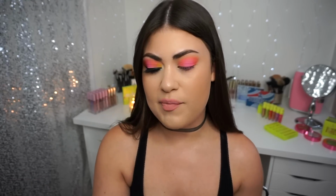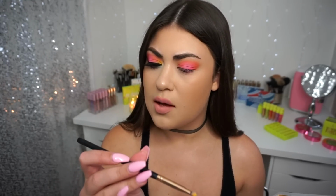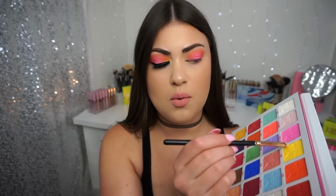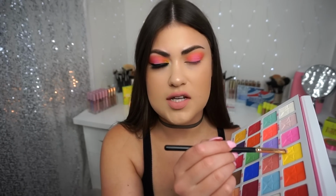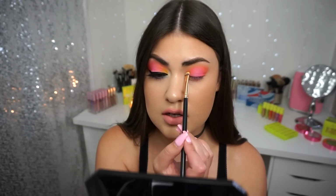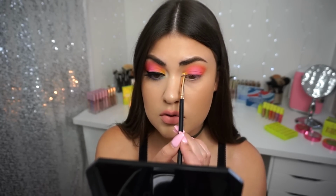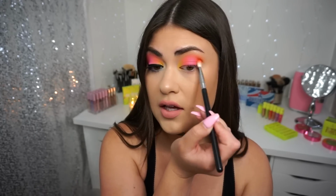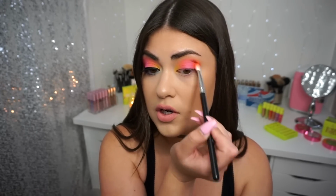Next up, in the inner corner of my eye, I have the shade Wow. So I'm taking this small brush. This is a Morphe R43, I think. The numbers are starting to fade, but I'm dipping into the shade Wow with a tiny little brush because I don't want this to go too crazy. And I'm laying this over that neon coral right in the inner corner of my eye. And I'm taking a little bit more of it and popping it into that outer corner as well.